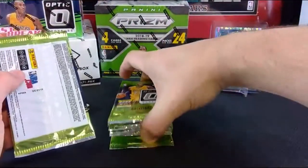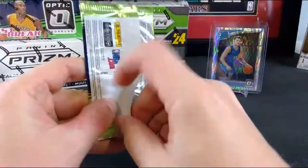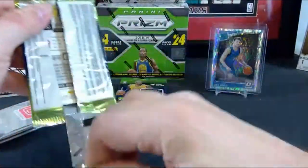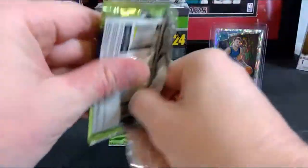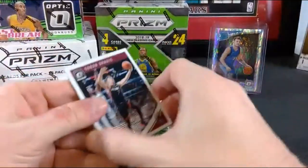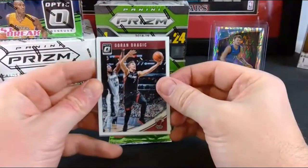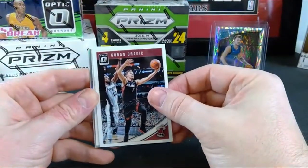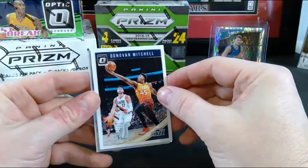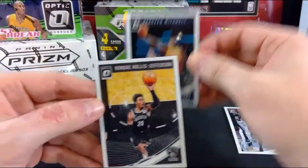All right, let's keep searching. We got silver, Goran Dragic. Donovan Mitchell. We'll take from the back. Rondae Hollis-Jefferson.